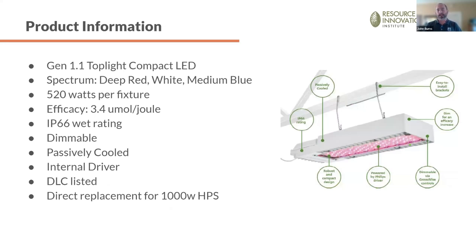Okay, we'll start out with the product that we used in this rebate. The product is a big part of rebates and how utility companies make their rebates in their equation. In this instance, we used the Philips Gen 1.1 top light compact LED from our portfolio. That probably doesn't mean much to the audience, but basically it's an LED that replaces a 1,000-watt HPS. In layman's terms, for this crop and this greenhouse and where it was located, it was recommended to use a spectrum of deep red, white, and medium blue. We'll get into what that spectrum means in the next slides.